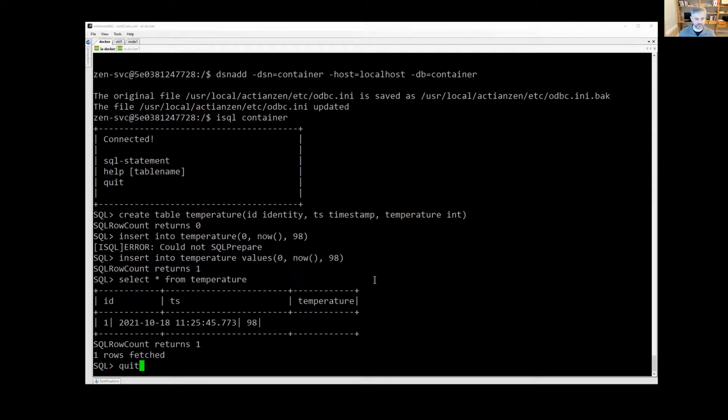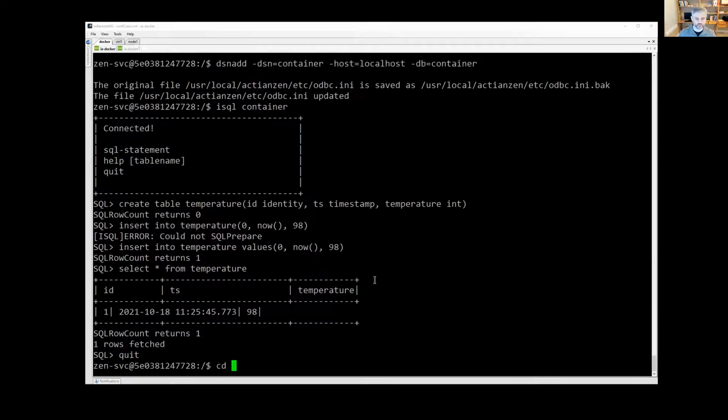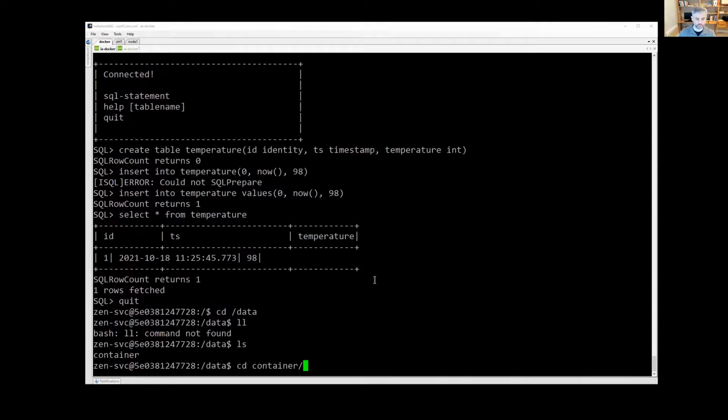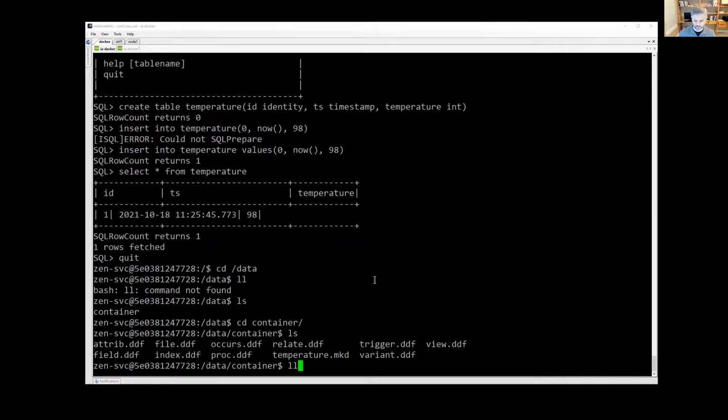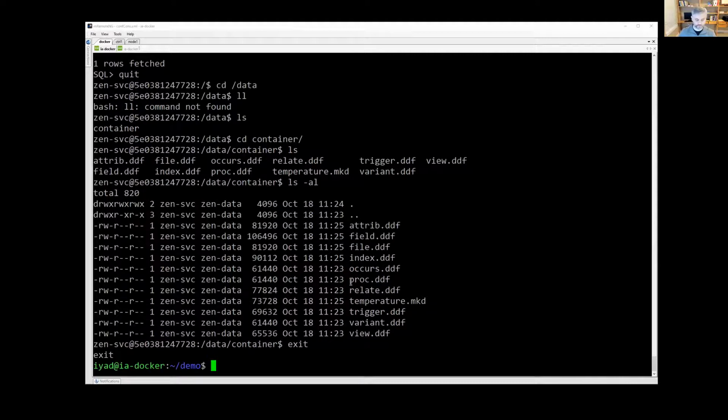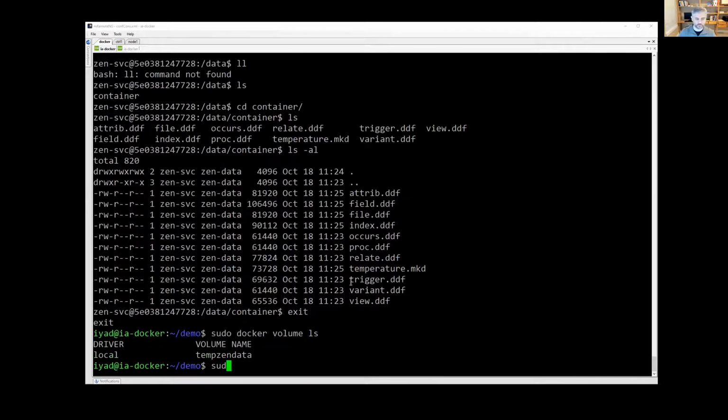The reason I did that is to show you this. If we go to data, we will have a folder called container. In it are files, one of them being called temperature, which is our data file, and the rest are schema files. So what's so special about that? Well, as you recall, we created a Docker volume. Let's inspect it.